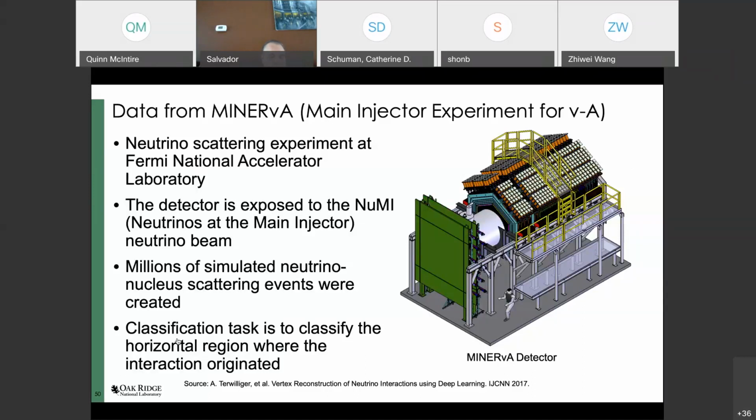What the scientists at Fermilab were interested in looking at is where interactions of that neutrino beam occurred in the detector, along the horizontal view. They were looking for interactions between the neutrinos and the nuclei in the materials in this detector, and figuring out where interactions originated within the detector. So this was the classification task. It was divided up into 11 different regions, and the task was to classify which region the original interaction occurred in.